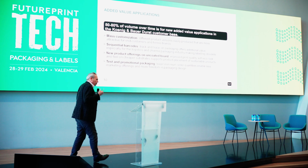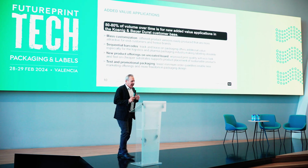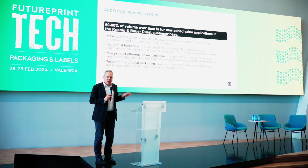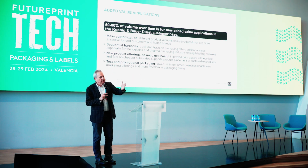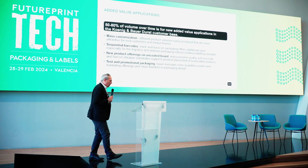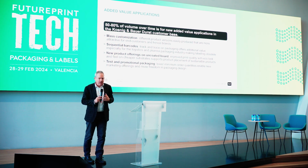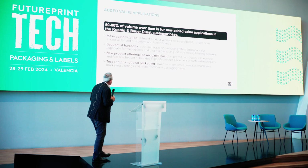One of the things that we've really seen is that digital printing has really good results on plain brown boards. So we're seeing a move from coated to plain white to plain brown with that eco look and feel, with still very, very good quality. So that's another new product offering that is possible with digital.